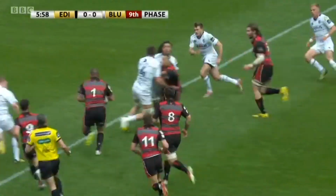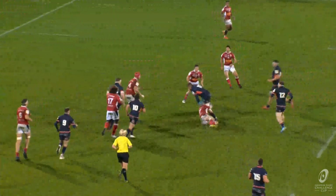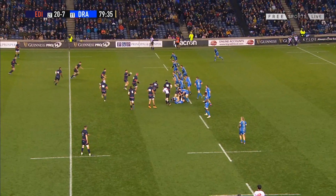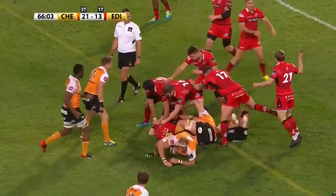Now there's a chance on the 22 metre line. Great ball behind. Just busts over the gain line. Sharp pass from Shiel to Rory Sutherland. Sutherland bursts through. Two tackles. Good turnover.